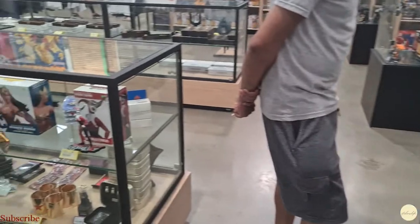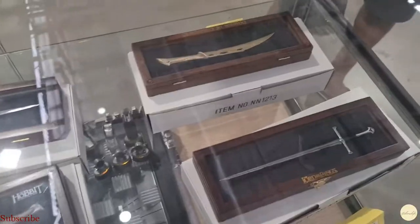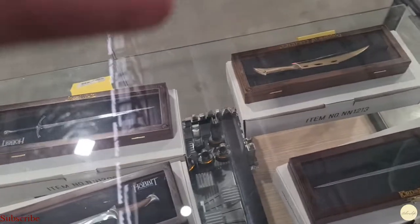He's also in my body. Kachapa is also. Oh, a lot of things. Hobbit.